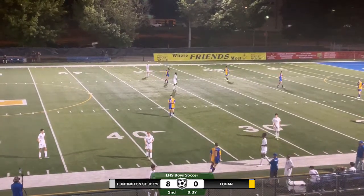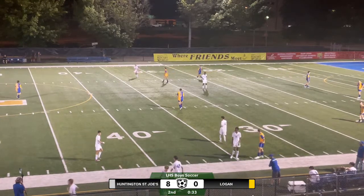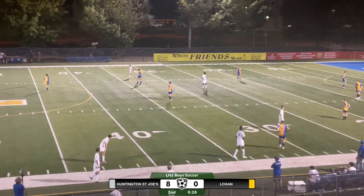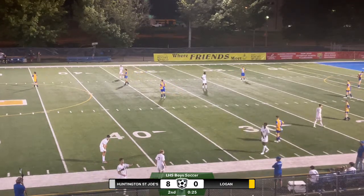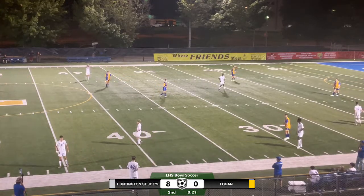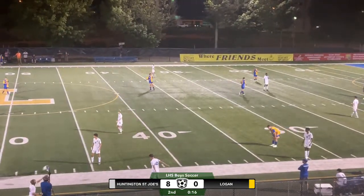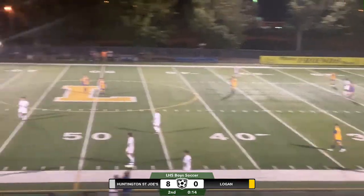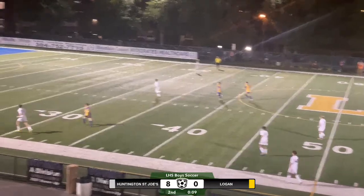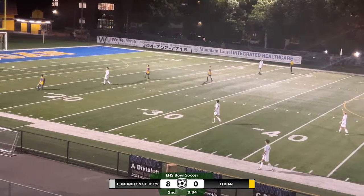So we are under a minute, and we're almost 30 seconds away. And when the game ends, I'll just do a quick exit, and we will call it there. Logan boys need to keep their heads up. Don't hang their heads. They knew what they were coming into against this game, and they've really done everything they can to try to maintain with Huntington St. Joe's.